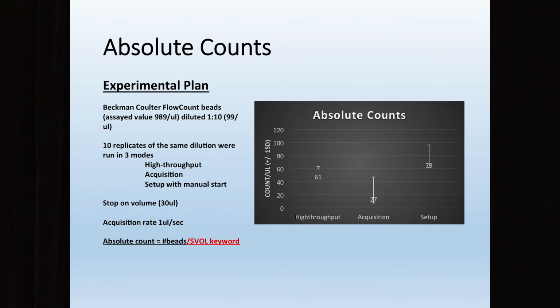We took some Beckman-Coulter flow count beads. Those are the beads that you spike into samples for doing absolute counts by volume ratios. And the assayed value was 989 per microliter. So I made a 1 to 10 dilution of that. And then I ran that same dilution 10 times on the 3 different methods of acquisition. I set stop on volume for 30 microliters. And the flow rate was 1 microliter per second. And we calculated it based on the number of beads that we found divided by the volume keyword. Thought, okay, that should be correct.